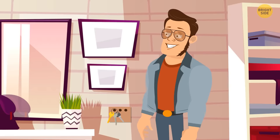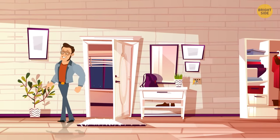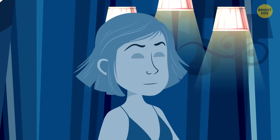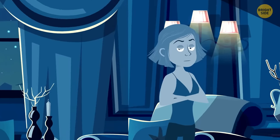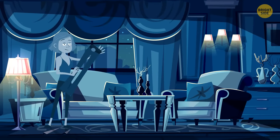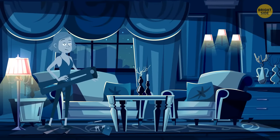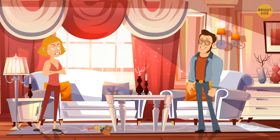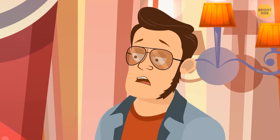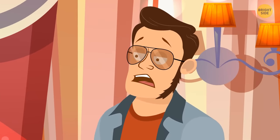Mr. Reed came back home at night after another long shift. His wife was still up. He kissed her and went to bed. Mrs. Reed had been suspecting that her husband was cheating on her for a while already, and this time she wanted to know for sure. She decided to check his pockets. The next day, she told her husband that she knew he was cheating on her. Why?